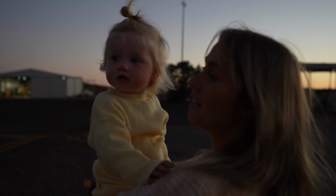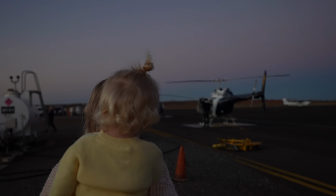Slept through Uluru, but woke up back in time to check out the helicopters again. So we've come back into the park, and you're probably wondering, why have you come at night? Can you even see anything? Steve, turn around.